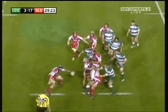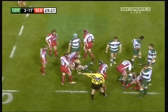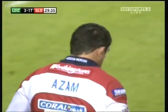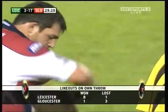Oh, it's again a lottery. Comes back Gloucester's way, but only because there was a knock on there from a Tigers player. What a contrast between Gloucester's scrum and line-out. Incredible. I mean, they've got them, haven't they? They've actually, Leicester are controlling this line-out department.